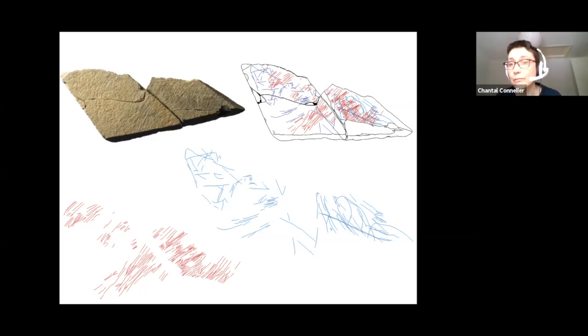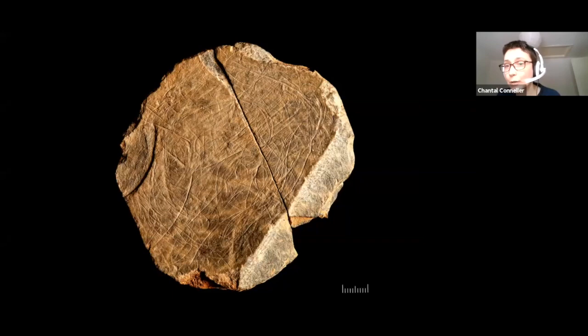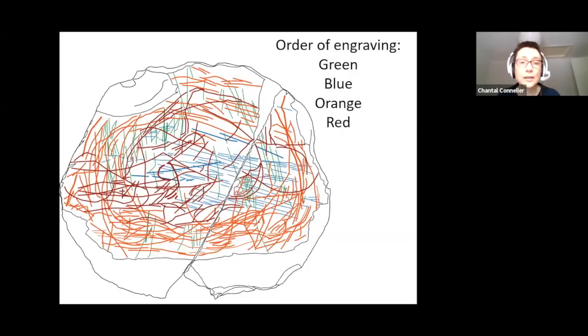This is the most complete and extensively engraved piece we discovered in 2018. It's got a chip missing, but it's broadly otherwise complete. It's a flat circular stone with a series of engravings superimposed upon it. And again, Sylvia picks these apart. And here we have a much more complex sequence. So two series of sub-parallel lines. Again, these always come first.